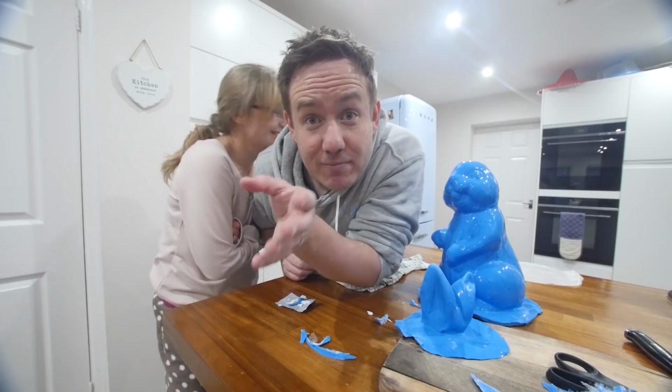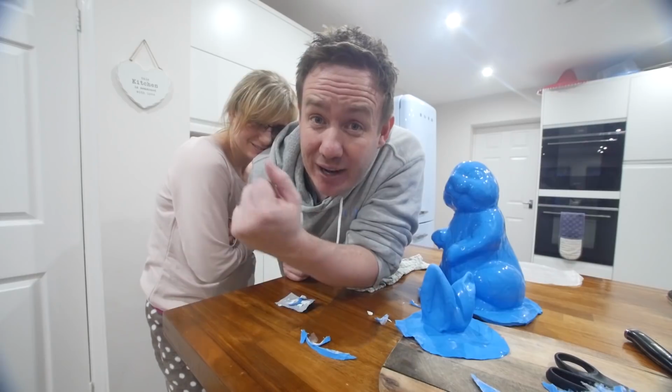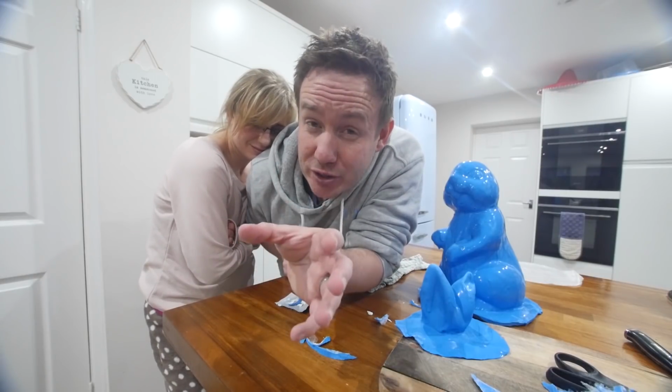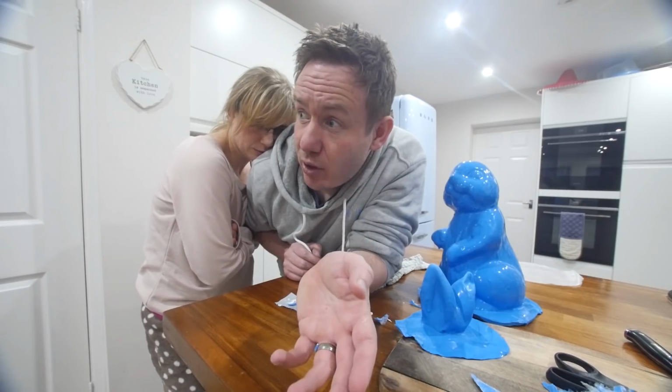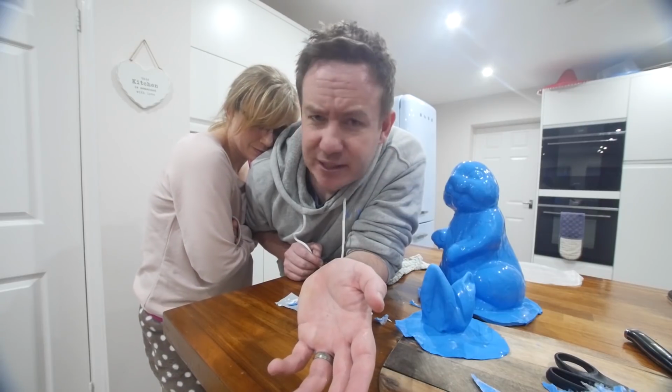What if I pour the melted chocolate in, let it set overnight, pull it out, pulling out all the horrible, nasty polystyrene, which could leave me with a clean bunny? A clean belly. Bunny.